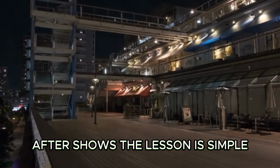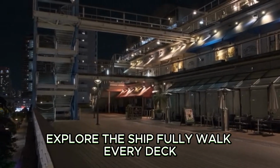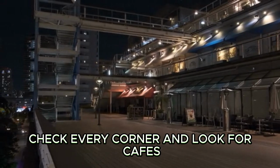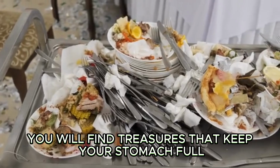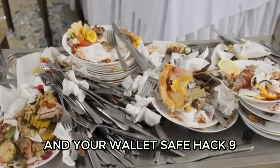The lesson is simple. Explore the ship fully. Walk every deck, check every corner, and look for cafes, grills, and snack bars. You will find treasures that keep your stomach full and your wallet safe.